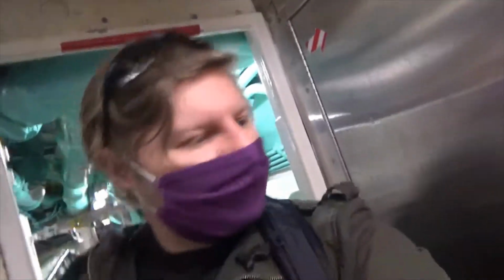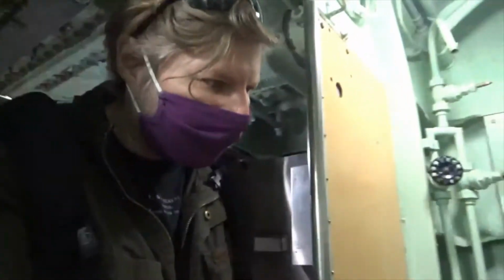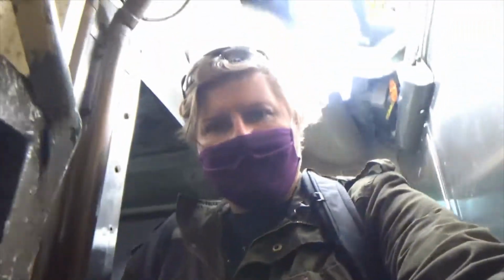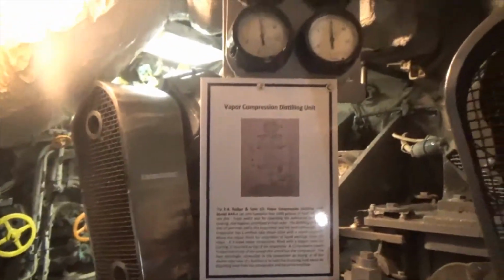Come out here. I think these were bathrooms. This is the area where they would shower and clean and use the restroom. And here's actually a shower. There's a shower head up there, so not much room. Here we go through another port. So when I duck down, you'll see how small this is. This is a machine shop. Everything's so compact in here.